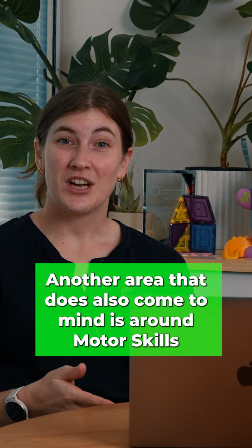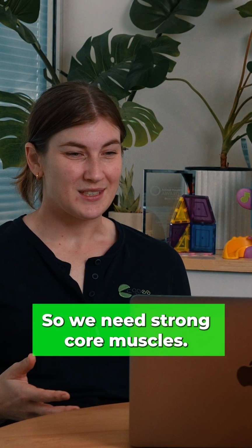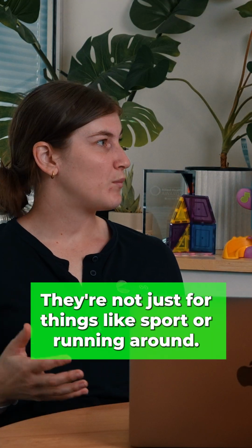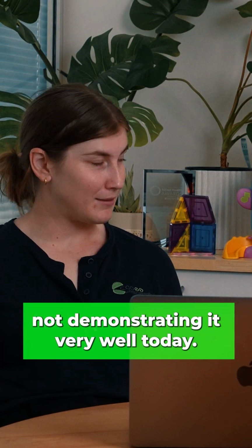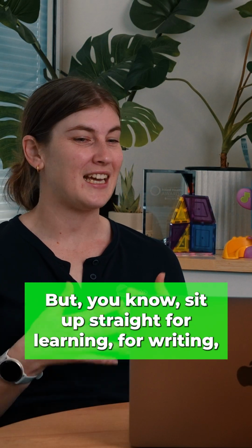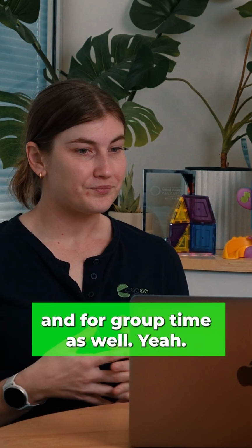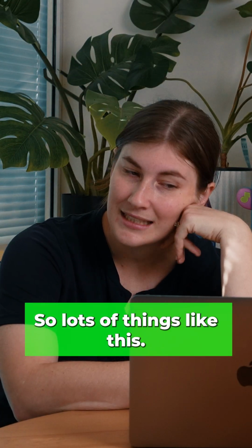Another area that does also come to mind is around motor skills. So we need strong core muscles. They're not just for things like sport or running around. They help kids to be able to sit up straight. I'm probably not demonstrating it very well today, but sit up straight for learning, for writing, and for group time as well.